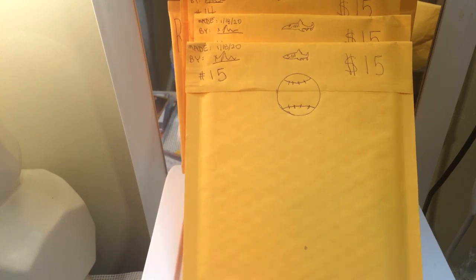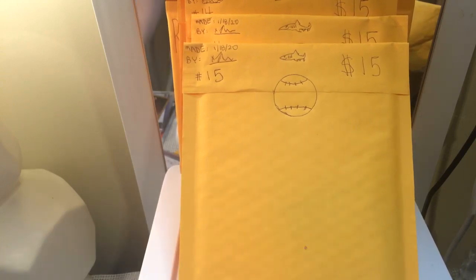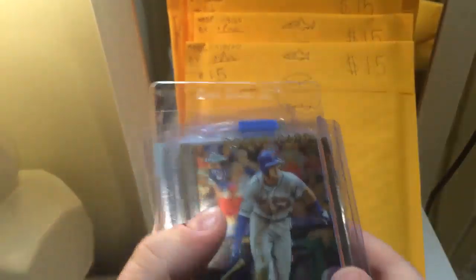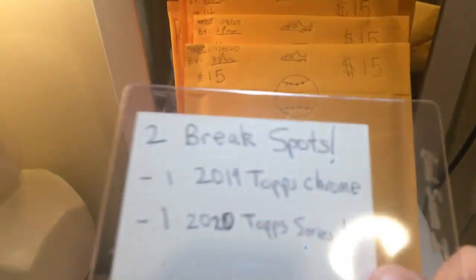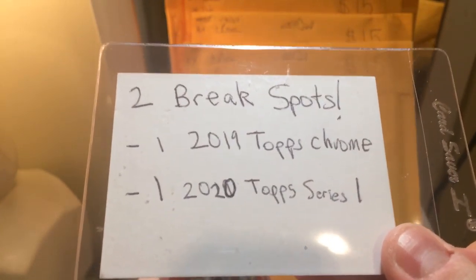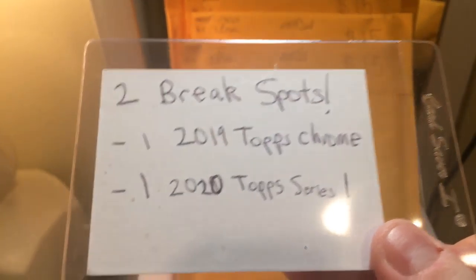Doing those Shark Attack hit packs. Just announcing a couple things. Michael L. just got one. And his other pack he got was an auto. He said he liked this because he's a Phillies fan, Hall of Famer. McNeil rookie, a relic, and he got two break spots, so we never know what he's going to get there. He's going to get a free randomized team in 2019 Topps Chrome and a free randomized team in 2020 Topps Series 1.